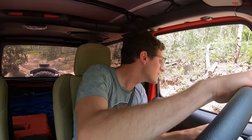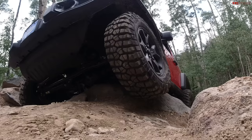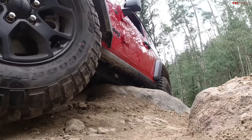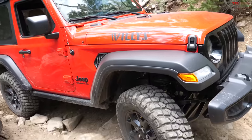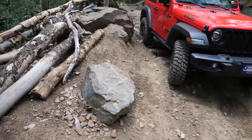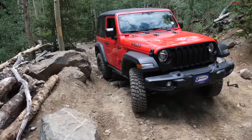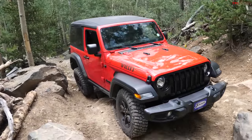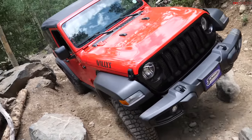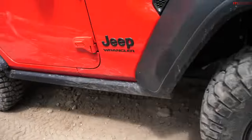All right, well, I made it on top of the rock, it feels like. Okay, just gonna try to slowly modulate it. Oh, that's what I don't want to do. Oh, come on, Micah. Just taking it nice and easy. You've got like a foot from your rear tire to the rock. Woo. There we go. Okay, actually, that was great.